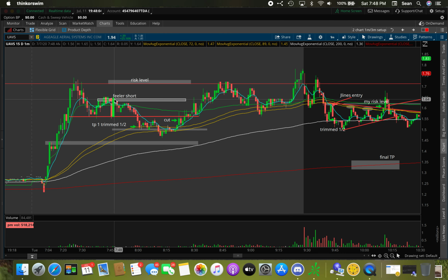We're pre-market. Jay praises that we should never load the boat, which I learned a long time ago. Pre-market is another game, another setup, another way to trade this. So I had my finger on the trigger here to stop out, literally another 10 to 15 cents. I was feeler size, so I can risk a bit more.